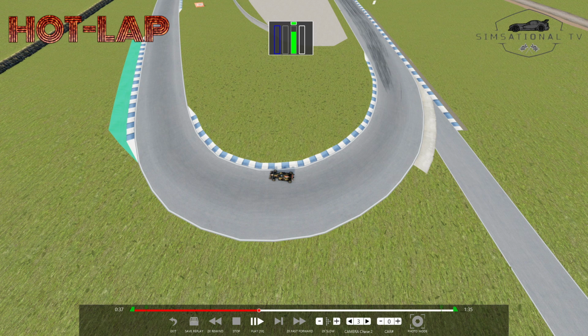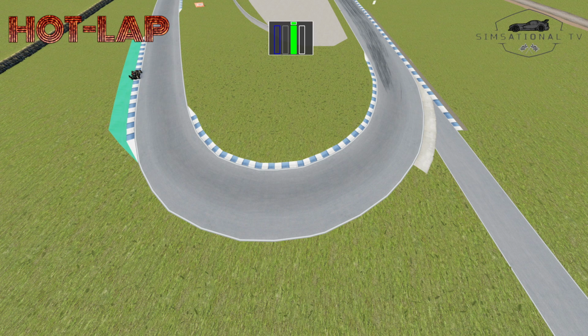On the inside, that is where you want to be because now we will see the exit is pretty good. Even though I get a bit of oversteer, that is the fastest way around there. You have reduced the radius, is what the educational lesson is here. You've reduced the radius of the turn, but you've kept your mid-corner speed up, which means you're going to go around the corner faster, which means you're going to be faster up on the exit.